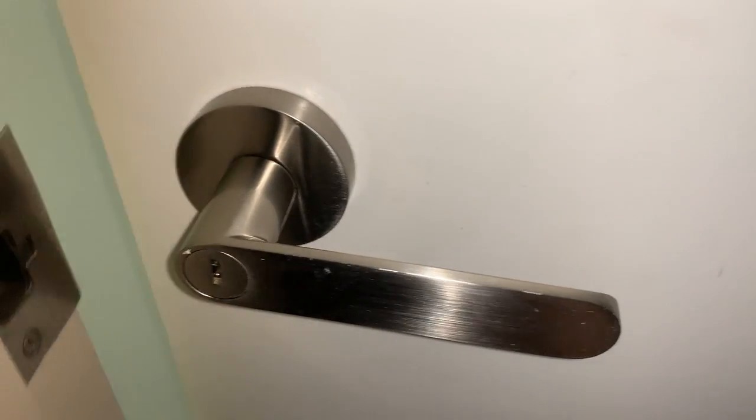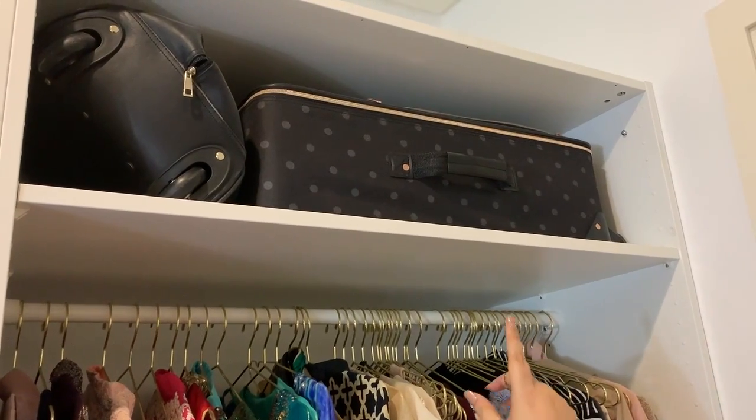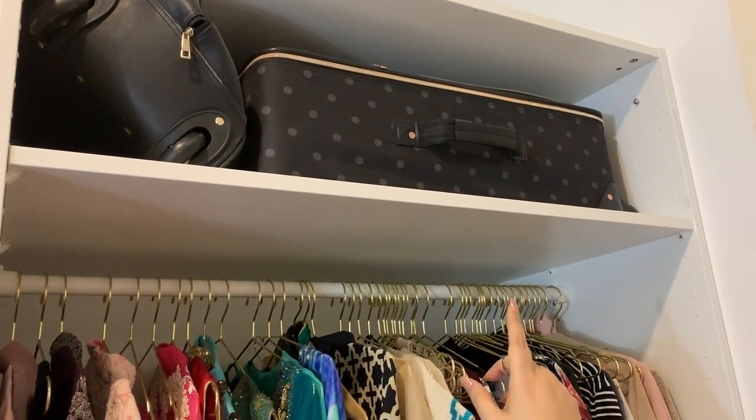So let's get started. As you enter the room, there is a closet on the right, partially hidden behind the door. V has chosen to go for an open closet, which would otherwise have been a four-door.